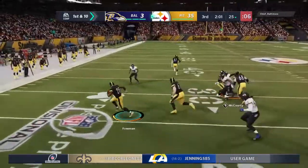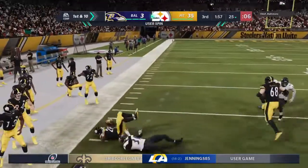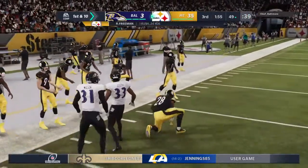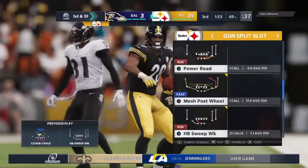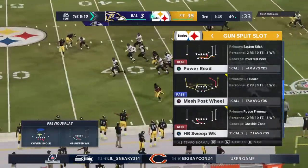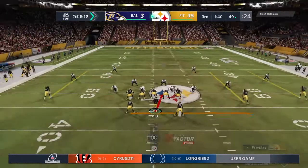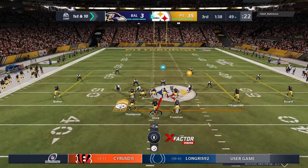This is Freeman on 1st and 10. Freeman with fast feet. And they nearly get this all the way to midfield. Mark him down at the 49. Good yardage as he rumbles for 24 and a first. They just look like they're having fun out there. Big lead. There's another big play on the big run. I mean, they can't be stopped.